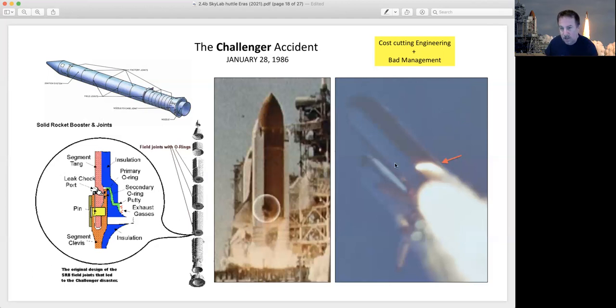And as we're flying here during the launch, you can see that actually this plume is coming out in the O-ring seal, blowing past this seal here, and that flame is going directly onto the hydrogen tank. And so eventually what happened was it burned a hole in that tank. Then the shuttle lost its structural integrity. The flame exploded the hydrogen, and that was all she wrote. The shuttle had about 70 seconds of flight before this explosion happened.